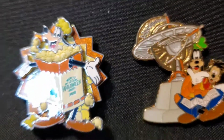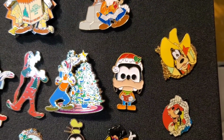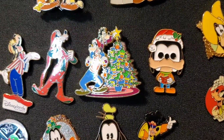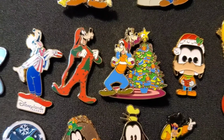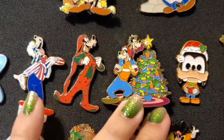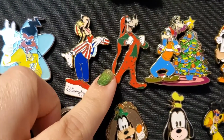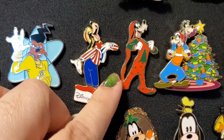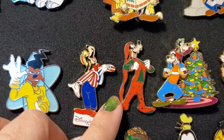Port Discovery. This one, he looks like he's in his cowboy hat. This is a Funko pin. I really like this one because they're decorating with kind of goofy socks. This pin set was one of the first pin sets that I completed of all the characters in pajamas. And I like that they had different characters like Uncle Scrooge and Clarabelle.